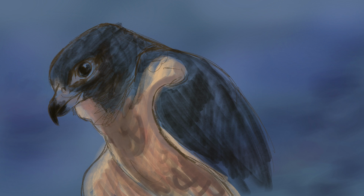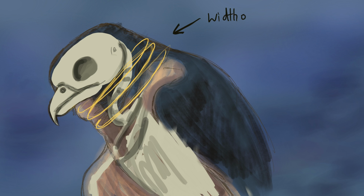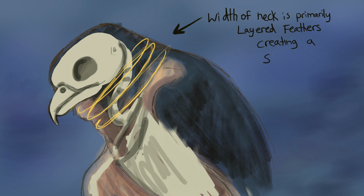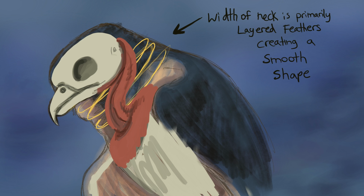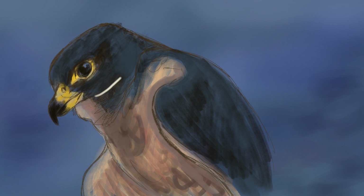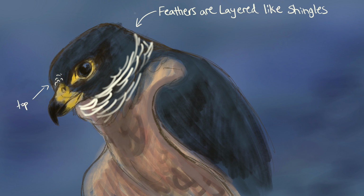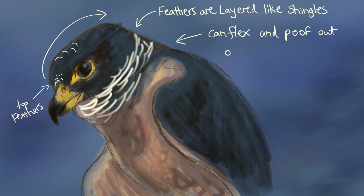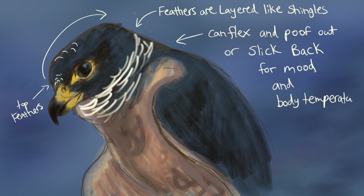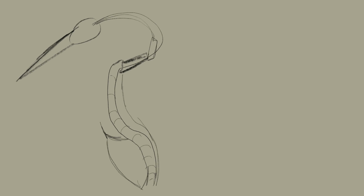Now this is a peregrine falcon, just a quick sketchy kind of painting, but it's showing once again that small thin skeleton underneath and how wide the width of the neck is once you add the feathers. It's a huge discrepancy, and they usually keep their neck in a permanent S-curve. This is showing the layering of the feathers, which are layered like shingles, and that the feathers can raise and lower based on mood and the appearance of that bird.